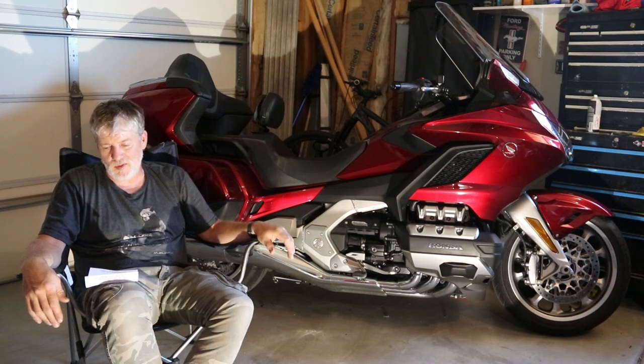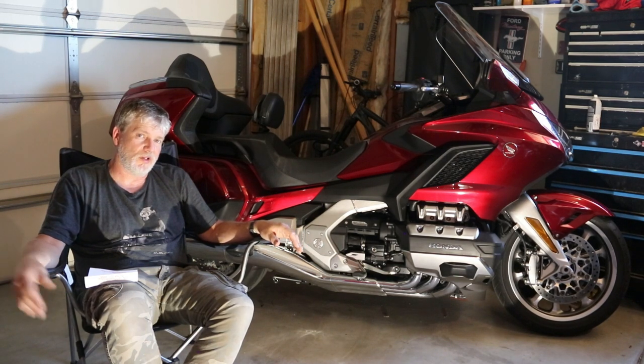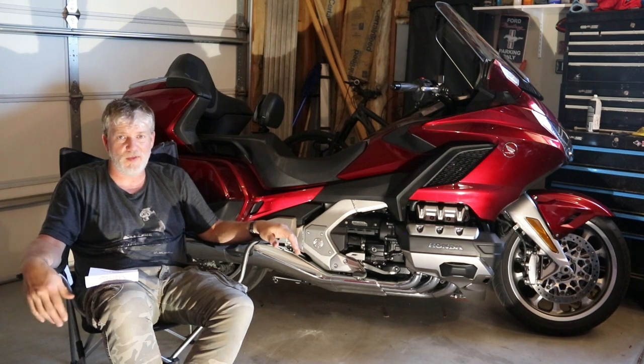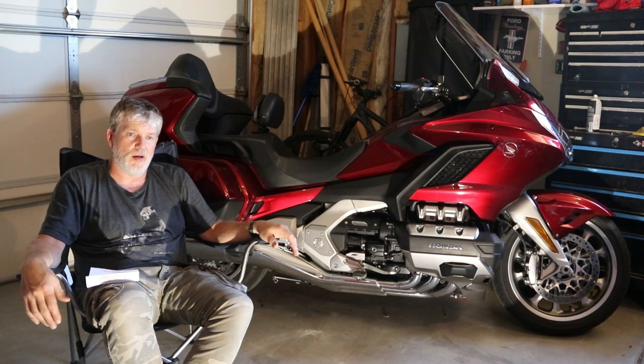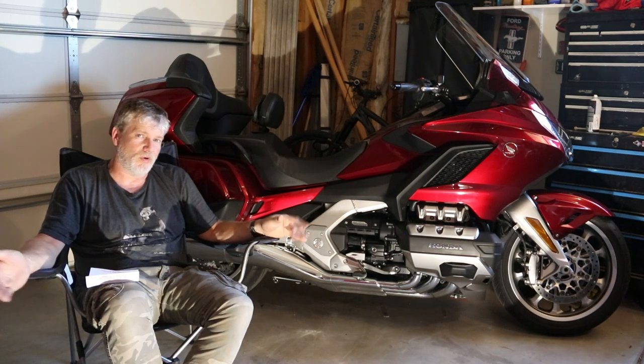Number 1 would be the sport mode and the rain mode. When I'm in town with it, it's fun to just put it in sport mode and have a little bit of fun with it. I'm sure it's not as fast as a sport bike, but I kind of want to ride a sport bike just to see how I think it would hold up with it.